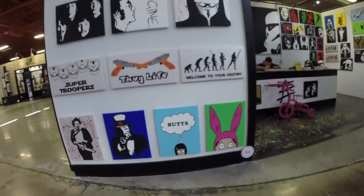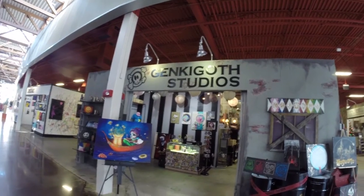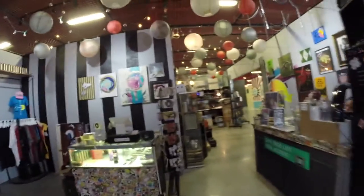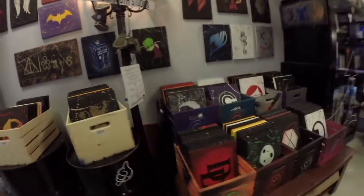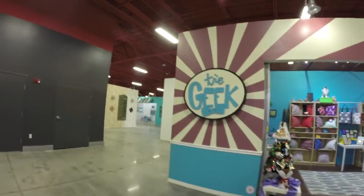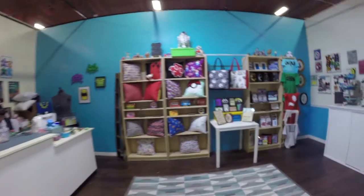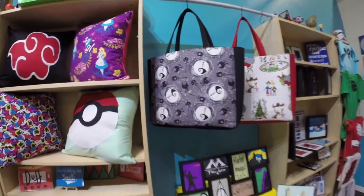Some pop culture stuff. A lot of geek culture stuff, which is becoming more and more prevalent, it seems. Speaking of geek culture, another small store. Geek items. Well, not near before Christmas. Cool.